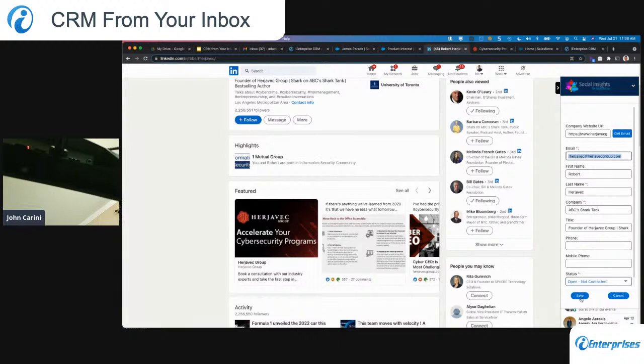It's better than LinkedIn Navigator, which costs a fortune, because it gets the work email address. Most people put in the contact information in LinkedIn, they put their personal email address. This actually gets the work email address. You can save that as a contact. So that's a new product. Love any feedback you might have on that product.